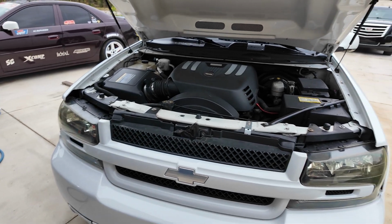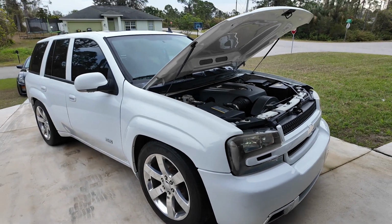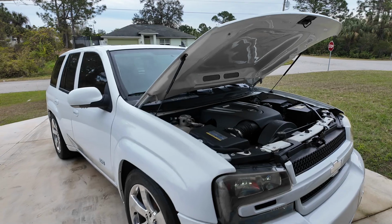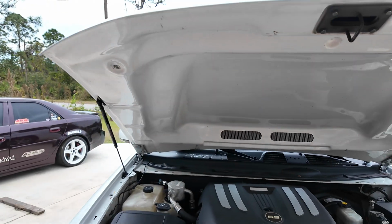I did a trans service on it. It has a 4L70 transmission, so you know, just basically 4L60 things. So I did a trans service on it and added the cooler and all that jazz. The cowl induction hood is real too, which I thought was pretty cool. It's just a really nice fiberglass piece here.